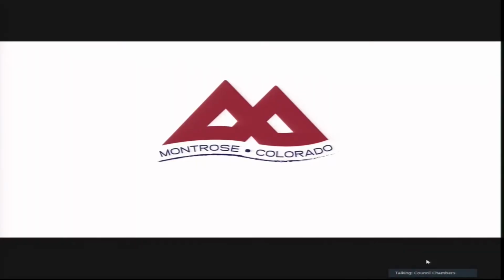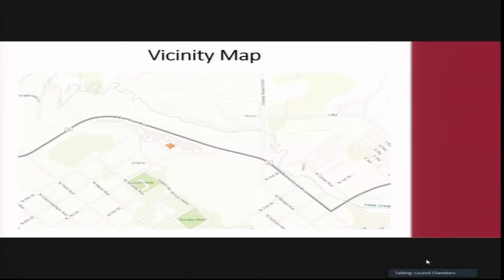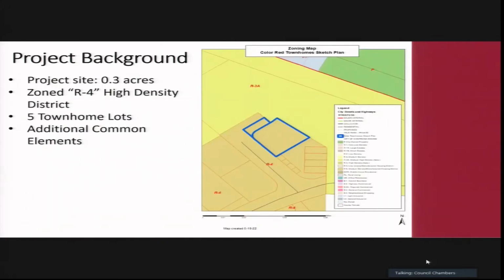So this is a sketch plan application for Color Red Townhomes. This application is for a residential development that is approximately 0.3 acres in size and is located on Lot 46 of the Cedar Creek subdivision, also known as 708 Cedar Creek Avenue. This proposal consists of a townhome subdivision, which is creating five townhome sublots within a larger lot as well as common elements. These townhome lots are part of a fiveplex, but the plan is to sell each unit individually, thus necessitating the sketch plan review process.